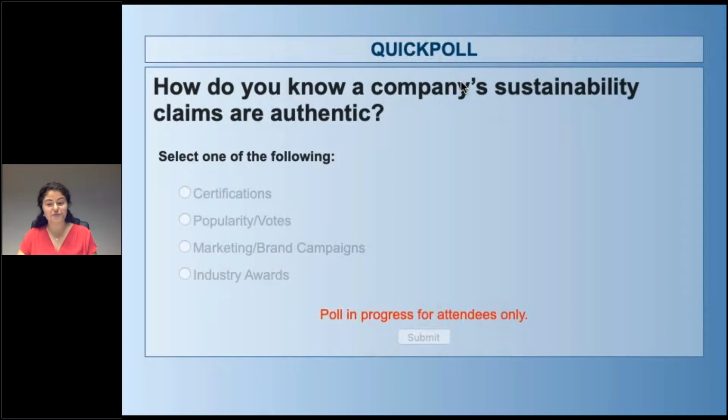Lastly, we have industry awards. Some of you may know the Eco Excellence Award or the Pet Age Eco Retailer. All these things are potentials for how retailers can navigate which companies are in fact sustainable.